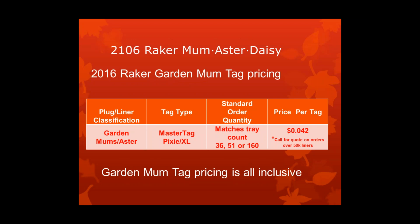I mentioned the tag price, just to put it out, so it's in print here, but this is the tag pricing. For larger orders in the 50,000 liner range, please call and we can provide a special quote for those orders.